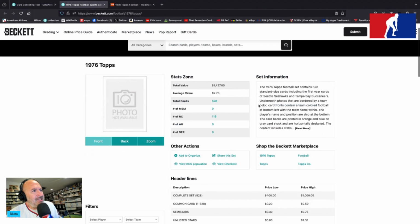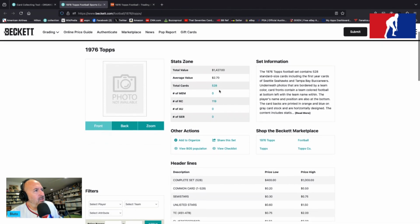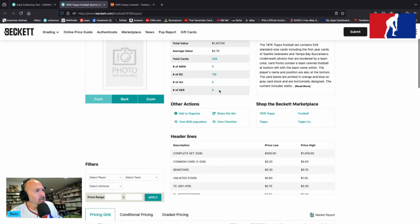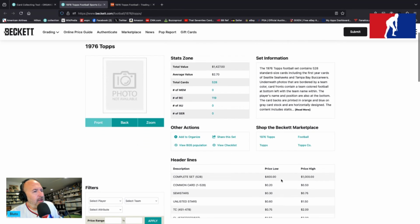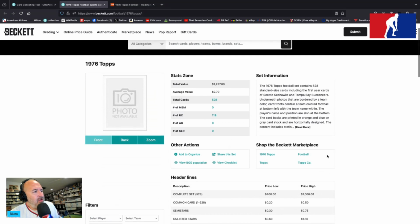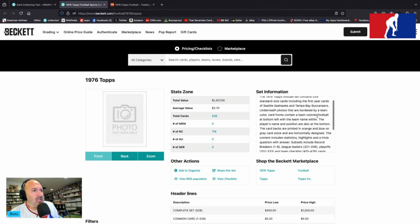Let's see here. The 1976 Topps football set had 528 cards in it. Average value $2.70. Total value $1,427. Says there's 119 rookie cards here, according to Beckett OPG. $400 to $1,000 is what a set of these cards goes for out there on the open market. The 76 Topps football set contains 528 standard size cards, including the first year cards of the Seattle Seahawks and Tampa Bay Buccaneers.